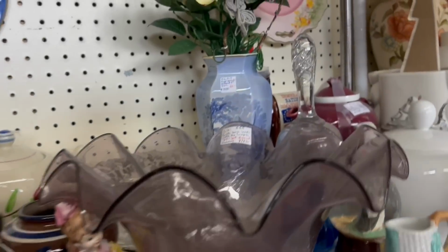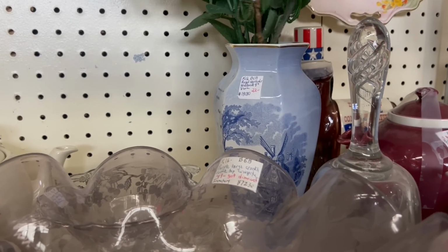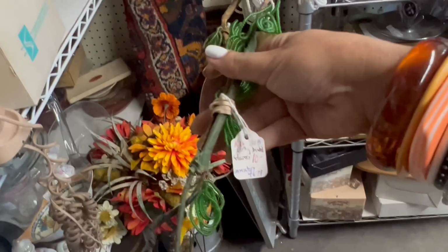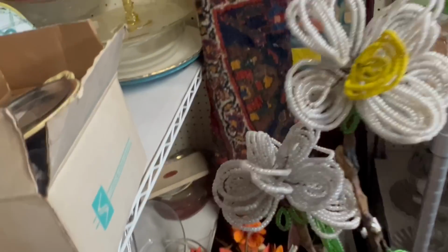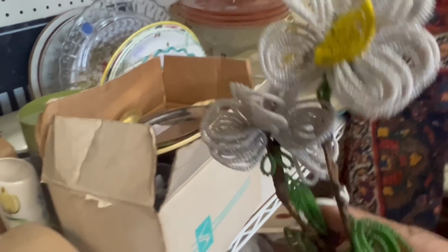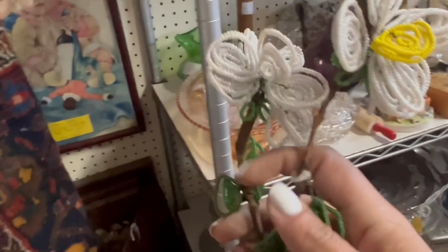Ooh, beaded flowers. Let's see. Oh my gosh, I might need to put my camera down to do this. Yeah, hold on. Aha, so this one's $7 for the pair. We're gonna grab that for sure. Now, do I regret leaving the big sunflowers? Not really. Do I kind of wish I had picked them up? Yeah. So this almost makes up for it.